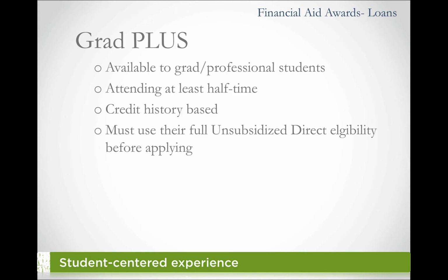Grad Plus Loan. The Federal Graduate Plus Loan is available to graduate or professional students attending at least half-time. The Grad Plus Loan is credit history based. Students must use their full unsubsidized direct eligibility before applying for the Grad Plus Loan. Please contact the Financial Aid Office for more information.